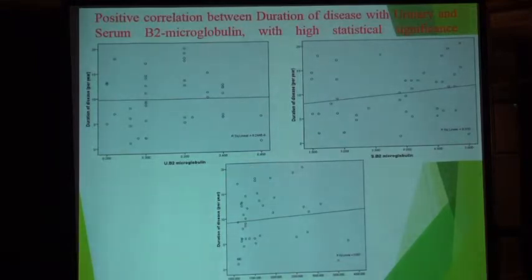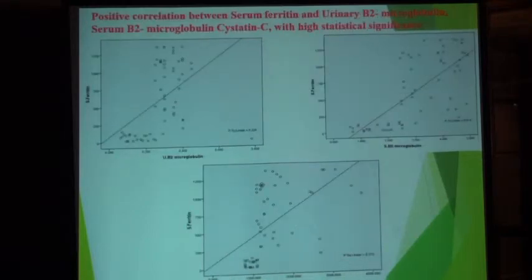There was a correlation between the increased duration of thalassemia and transfusion in our patients and serum and urinary beta-2 microglobulin and cystatin C, with highly statistically significant differences with increased duration. Also, ferritin has a highly significant positive correlation with both serum and urinary beta-2 microglobulin and serum cystatin.